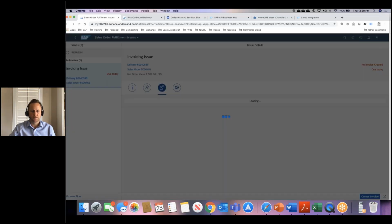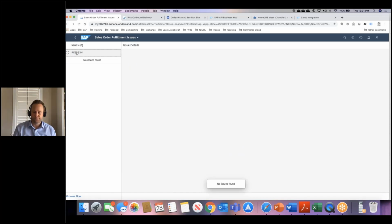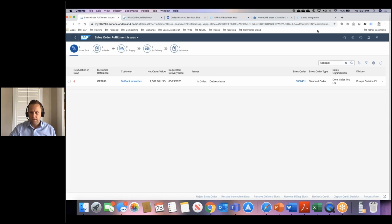There's no notes. In terms of people involved, there's really no one else involved. So I'm going to create that invoice real quick, just to complete the process in S4. Right, we're simulating that we received the order in, we created the delivery, we picked it, we shipped it, and then we created the invoice.